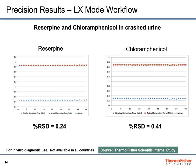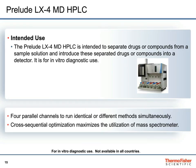For applications such as these that don't require TurboFlow sample cleanup, we developed the Prelude LX4 MD HPLC. The Prelude LX4 MD HPLC is intended to separate drugs or compounds from a sample solution and introduce these separated drugs or compounds into a detector, and it is for in vitro diagnostic use. The Prelude LX4 MD HPLC has 4 parallel channels which can run identical or different methods simultaneously.